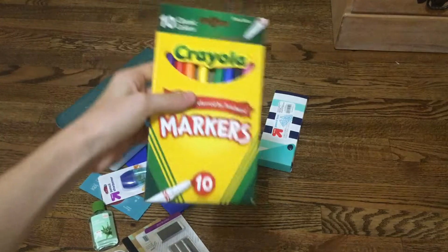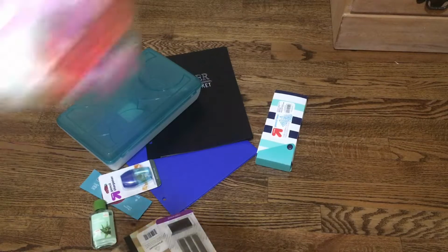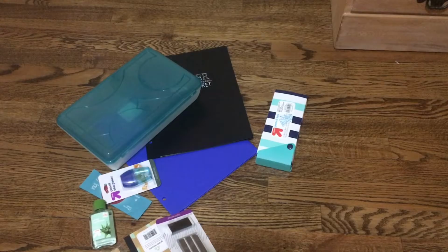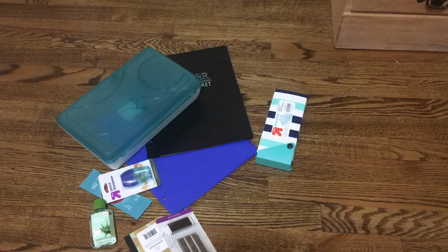I have some of these markers. Pretty cool. Yeah, Crayola. Awesome. I also have some Trident Layers gum. I haven't opened it yet. But what I'm going to use this and my old pencil box from last year for is a little school survival kit, so I can eat snacks while I'm at school.